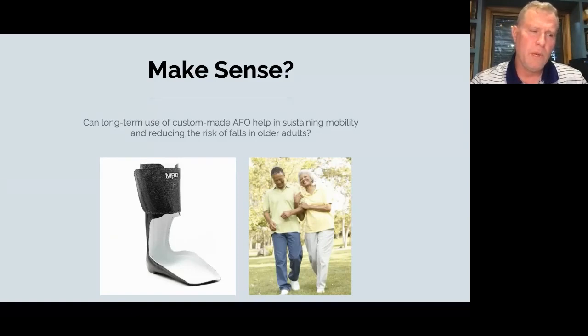So a lot of the studies that have been done, especially the one in Gerontology, ask the question: can long-term use of a custom-made AFO really help in sustaining mobility and reducing risk of falls? And basically the answer is yes. If you have interest in reading about that in the journal and other articles, I'm sure we can make those available to you. But suffice it to say that we should be well past the point where these have been validated to really help people.